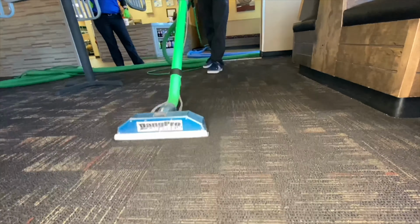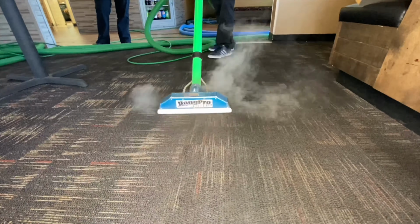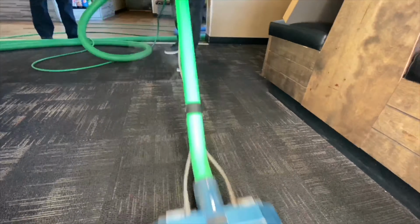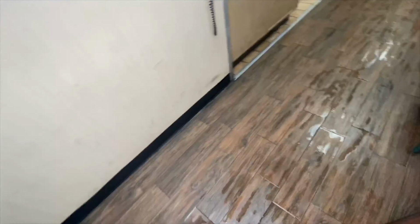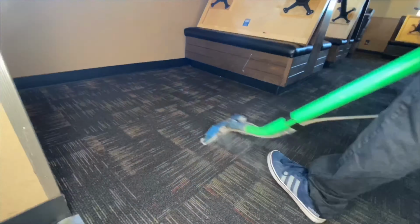About three-quarters of the way through the job, Sonny and Cole both agreed that we needed to use the 570 machine the next time we clean the carpet here, because it does get a little bit hotter, probably 20 degrees hotter than the Butler machine. So again, that would be really helpful for cutting through that grease.